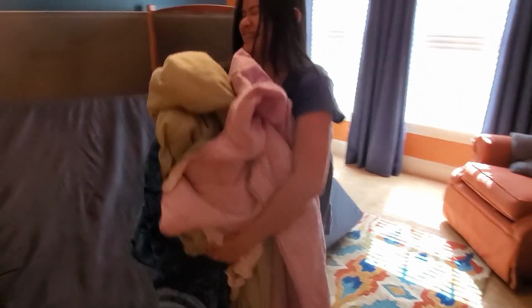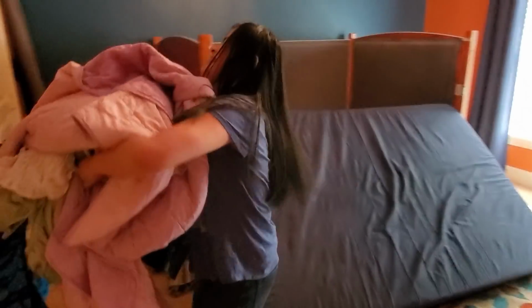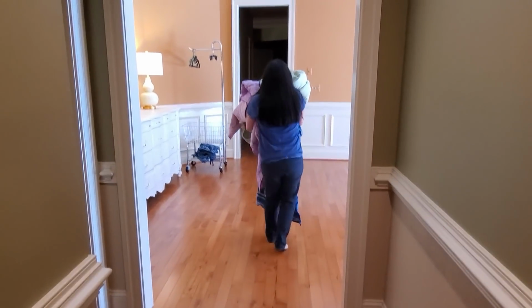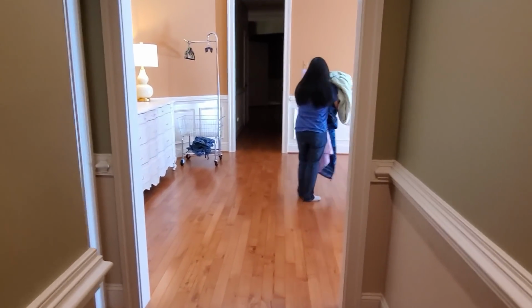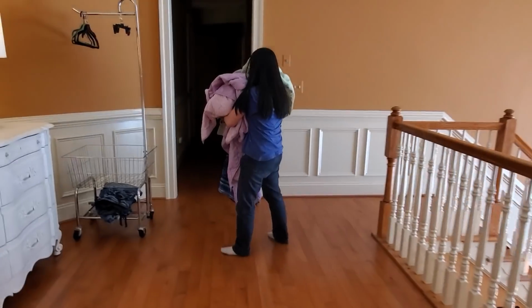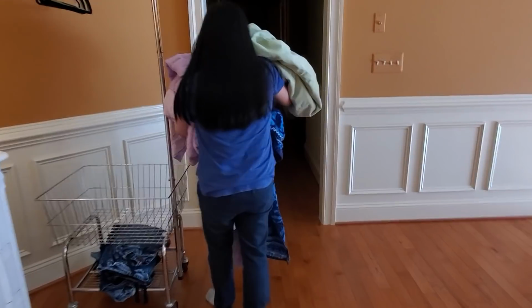Can you manage? Yep. You got it, girl. Just don't trip. It's a long walk to the laundry room, isn't it? Yeah. Okay, go put that down there, and then we can work on making the bed when you get back. Okay. Careful. Can you see where you're going? You look like you're playing bumper cars.